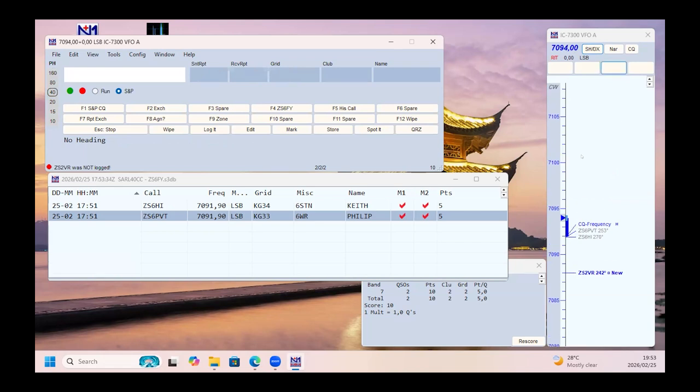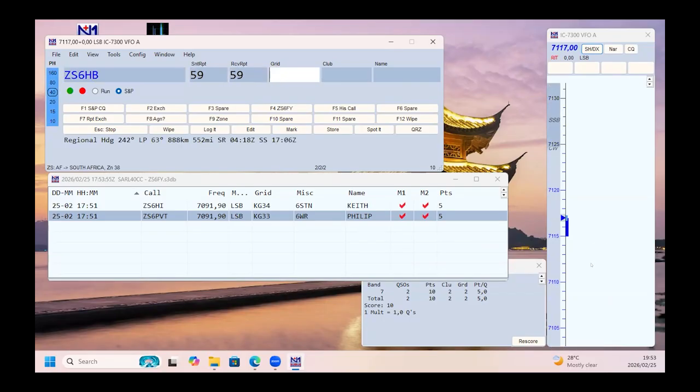And if you look at your band map, it will actually tell you, hey, you heard this one, you didn't complete it, so it's a new contact there, or a possible contact. So let's go to there, and I said, well, I heard Helgi here, and I want to say KG54, there he is with 6LOW, and it's Helgi. So I worked him. Fantastic.